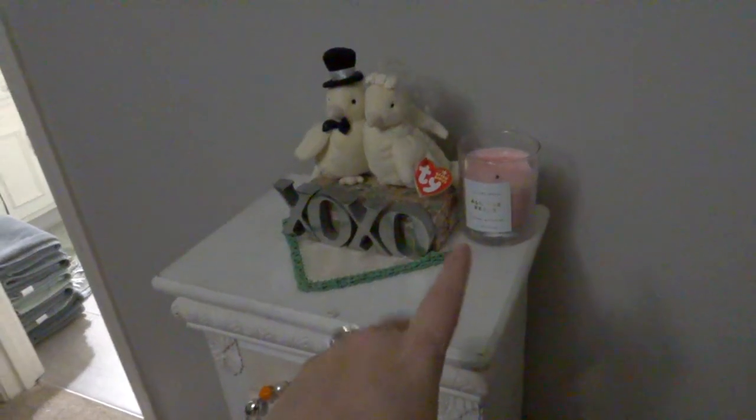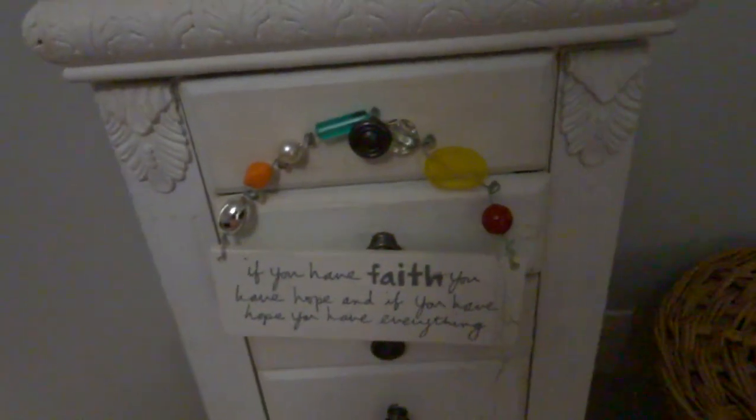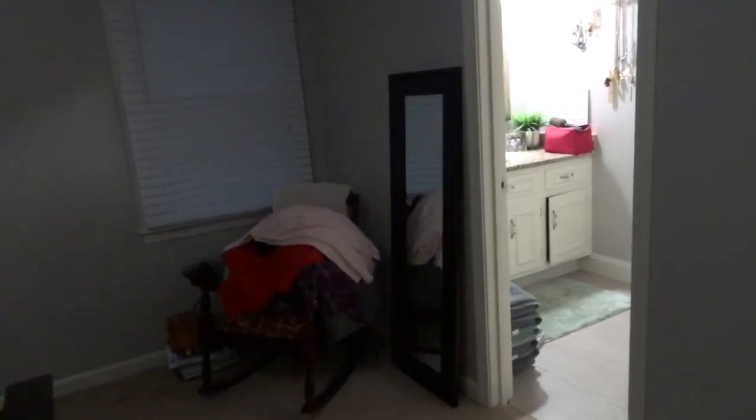This candle came from Target. Oh my gosh, it smells so good. And this is something I got in a gift exchange that I've always just hung in my house because I really like the saying. So not all house tours can be perfect, because then you throw stuff on chairs. This is actually a rocking chair that came out of my great grandmother's house, but it has clothes on it right now because I didn't get that far. And then this is a long mirror from Walmart, I think. It's nothing special. So let's go into my bathroom.